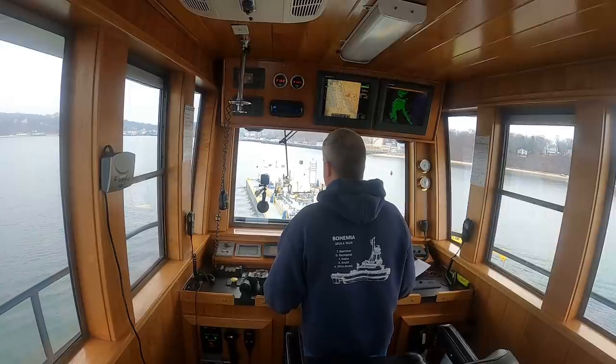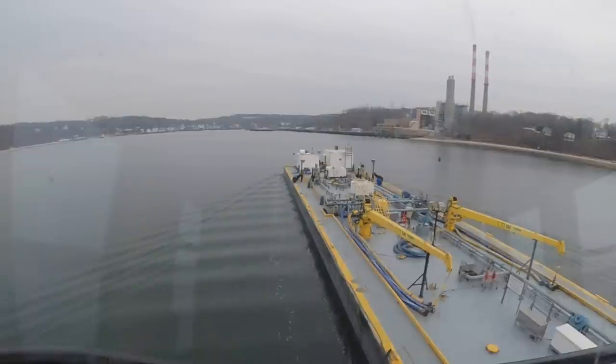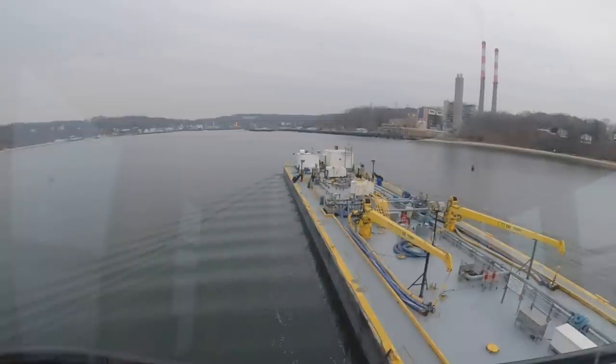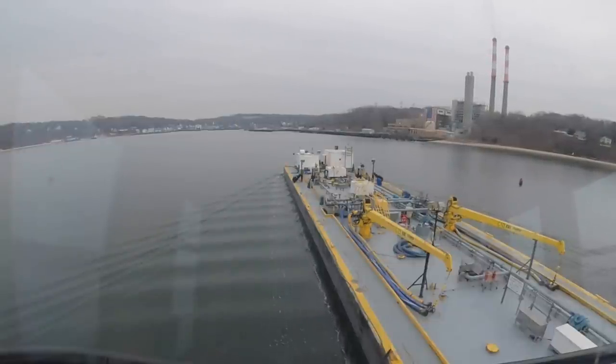Now you see those range lights are just about stacked. There we are. Now we're right in the middle of the channel. But we'll be crossing over to the other side as we go. Their terminal is up ahead of us. If you see, there's three or four clusters up there that are dark and then yellow on top of them. We're going to be going to the inside of that, so that's where we're headed.